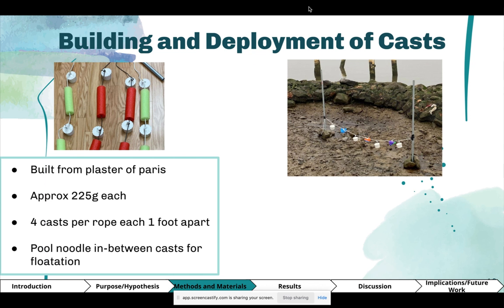So the way I'm figuring out this difference in water energy on either side of the sill is I'm building casts of plaster of Paris, and the more they erode, the more water energy there is in the river. And these casts are built from plaster of Paris. They're approximately 225 grams each, and I put 4 of these casts on one rope, each 1 foot apart from each other. And in between these 4 casts, I put a pool noodle for flotation to keep them on top of the water. So in total, that means there's 16 casts deployed for each data collection.